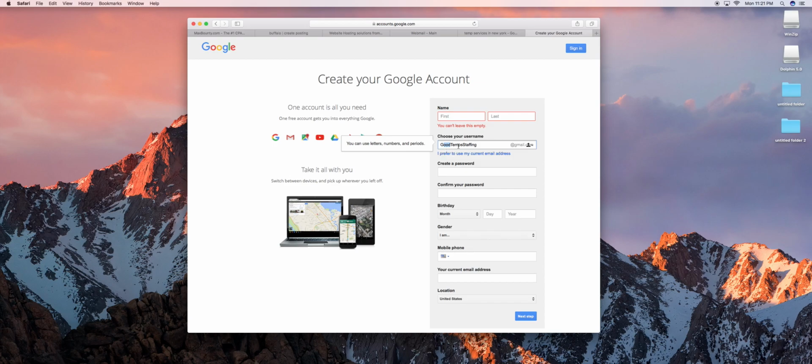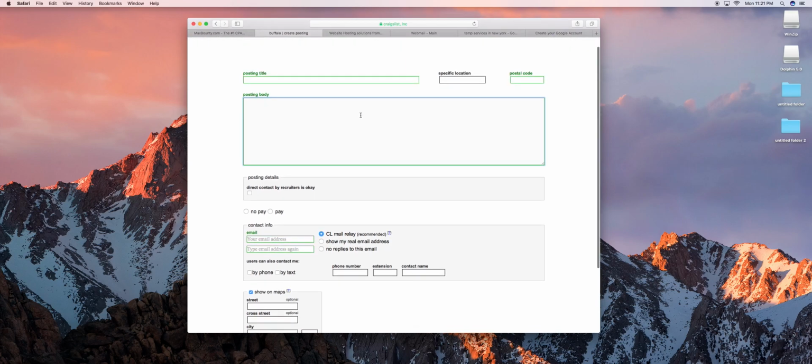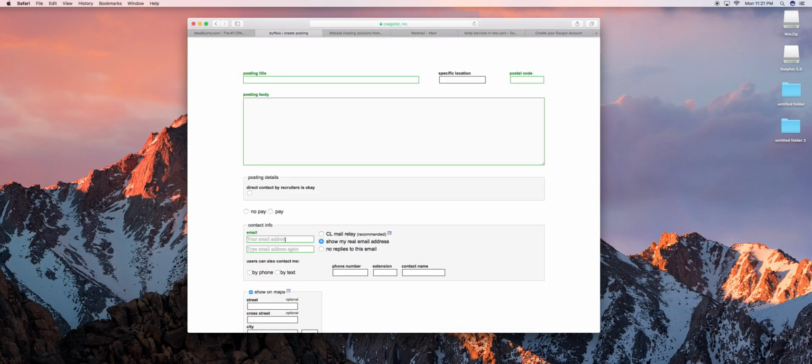You basically just want to have the temp service, staffing, anything along those lines, okay? Then you want to click create your password and all that fun stuff, okay? Now, where a lot of people get messed up is they're scared that when they send people to a landing page, Facebook or MaxBounty is going to block their account or something, okay? So what you want to do is choose show my real email, and put the email that we're making right here in there, okay? So then people will send you a message directly, okay?